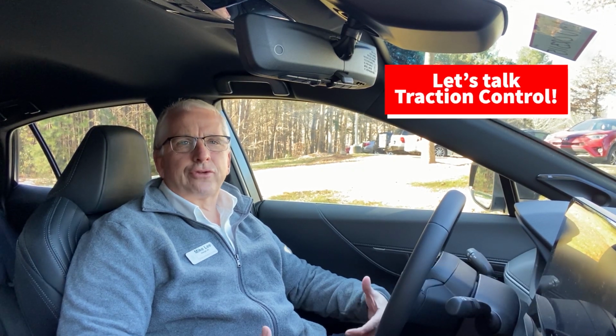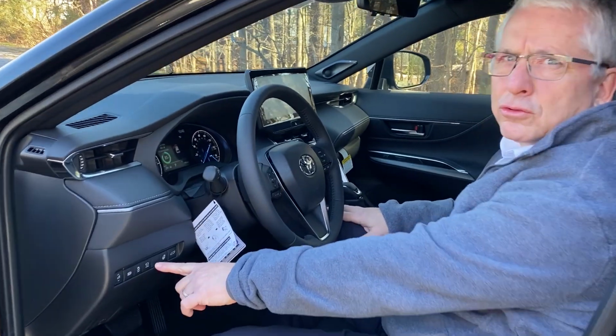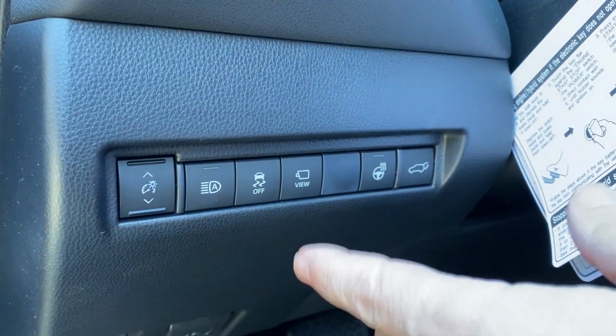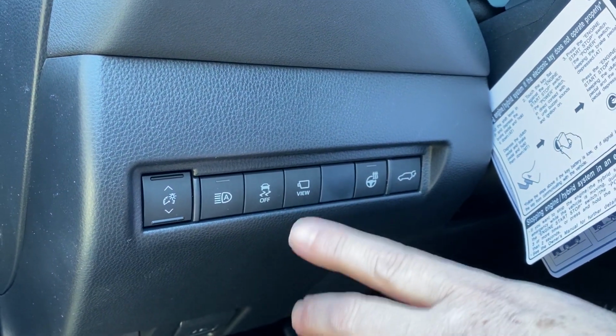Hi, my name is Mike Lee, and I'm with Fred Anderson Sales Department. I'm going to talk to you today about traction control for the cold weather that we're getting ready to come into. So this is the traction control. You'll see this in a lot of different models with Toyota. It could be in a Corolla, a Highlander. This is the Venza. You can do it even in a 4Runner. And we're going to talk about what this button does for you.